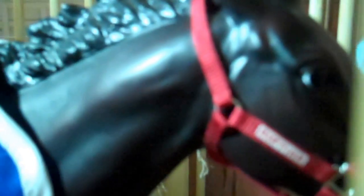Over here in this barn, we have Ruffian, and she doesn't race anymore. She's retired. This is her name on the stall. Her lead rope's the red one, and Rags to Riches is right next to her, has the blue and orange one, and they both have their names on their halters. You can't really see because the quality is really bad right now because of the light.